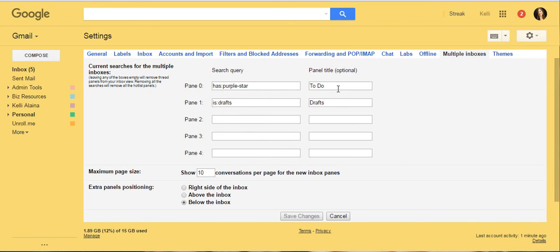Here's where you can put your titles in. So I have one titled To Do and then one titled Drafts. Now, the way it works is you have to give it some sort of information about what you want to go into that inbox. So I want anything that has a purple star to go into my to-do inbox.